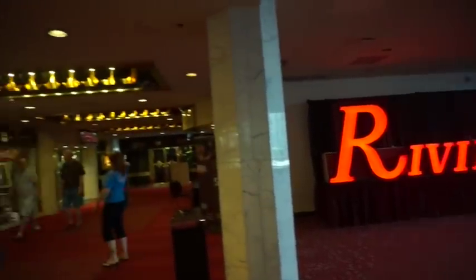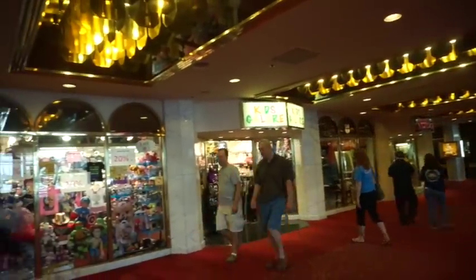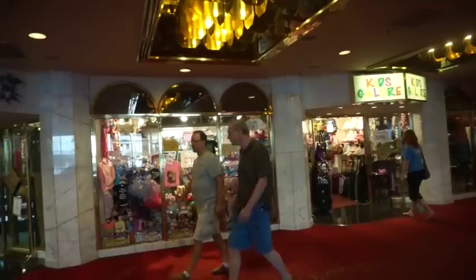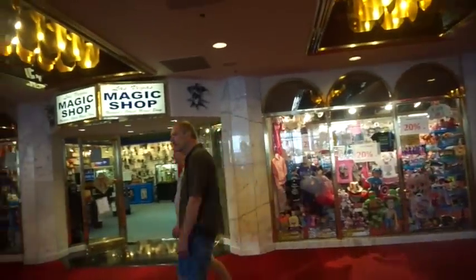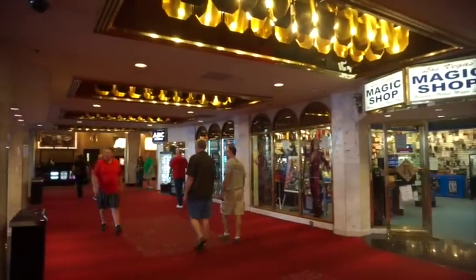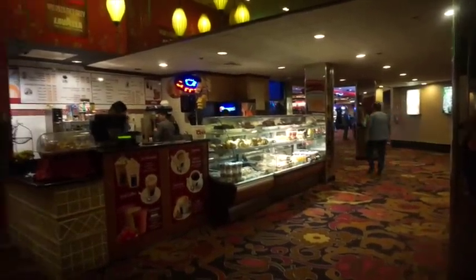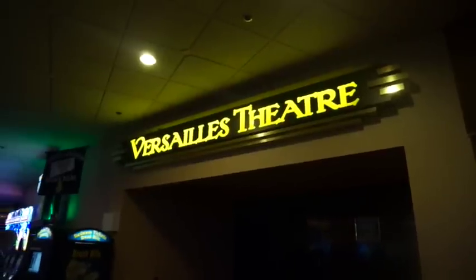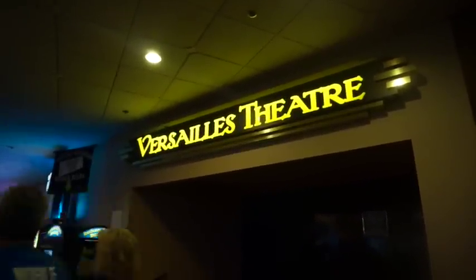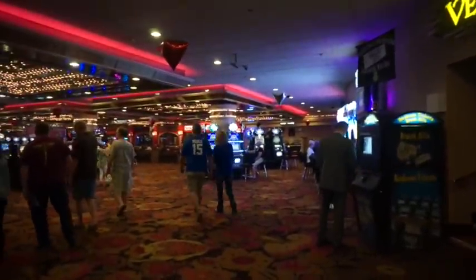Riviera shopping area has a tattoo parlor, a kid's shop, 20% off, folks, and a magic shop, and ABC store. You can grab coffee and a sweet roll out here. You can go into the Banana Leaf Cafe. One of the theaters here is called the Versailles Theater. And here we have the casino.